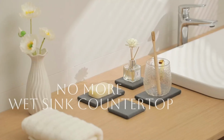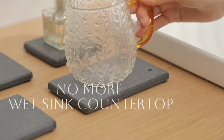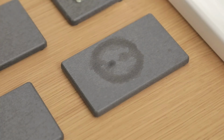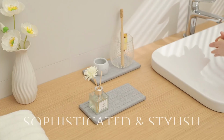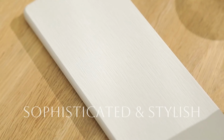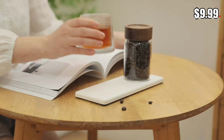Its compact shape fits perfectly along the sink edge, and the modern dark gray design blends into any kitchen or bathroom with quiet elegance. You can use it for soap, kitchen tools, or even small bottles that tend to leave marks behind. Made from sustainable diatomaceous earth, it renews itself with every drop it absorbs and keeps your space looking cared for. And adding this sleek, low-maintenance upgrade to your sink area costs just $9.99.